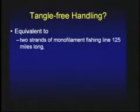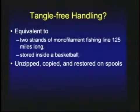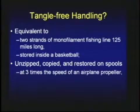But before we get into that, I'd like to talk a little bit, we speak glibly about these chromosomes. I want you to imagine this assignment. Imagine that you had two strands of monofilament fishing line 125 miles long. Can you visualize that? A pair of, okay. What I want you to do is make an arrangement so that you can pack that 125-mile pair into a basketball. And how would you do that so that you could untangle it, read it, and put it back without tangling? I want you to be able to unzip it, copy it, restore it on spools at 3 times the speed of an airplane propeller without tangling.